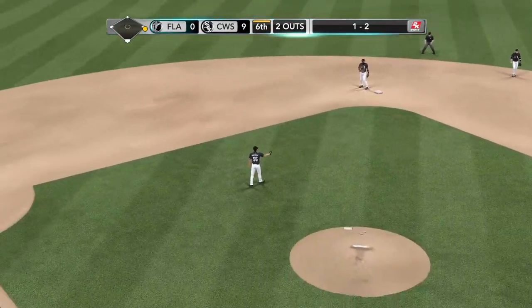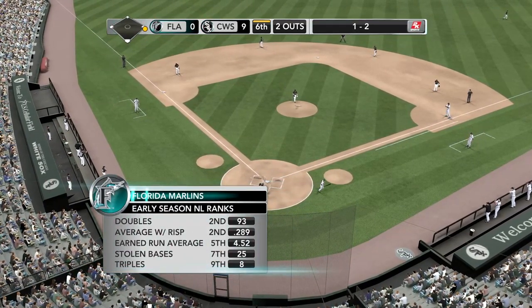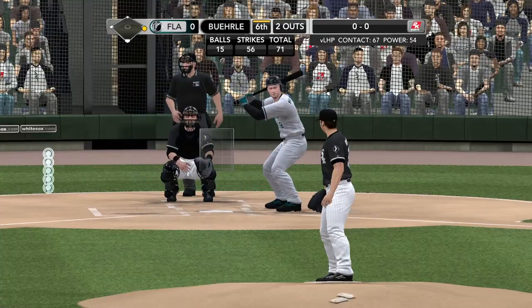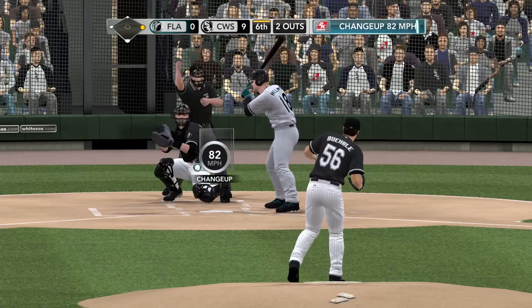Well, the National League has some real tough teams, certainly. And let's take a look at where the Florida Marlins sit among those teams. Second in doubles, second in batting average with runners in scoring position, and a pitching staff that's getting the job done, showing up in the top five in ERA. Pitching goes a long way to winning games, and this pitching staff's getting it done.